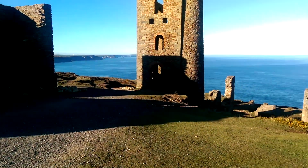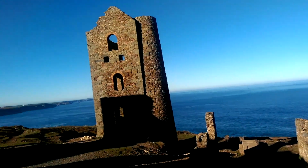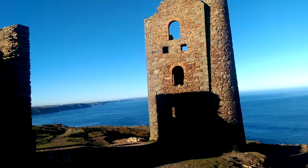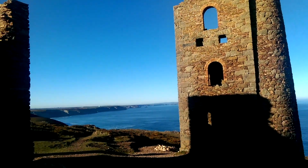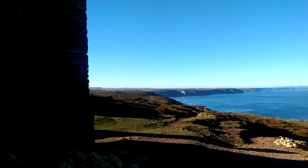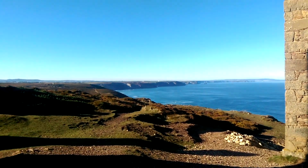Yeah, industrial heritage, I don't know, 1800s, 1750s, that sort of thing. Not vastly ancient, but interesting. Whole coastline from here all the way around Land's End is kind of littered with these things. You'll see them in the distance as we go as well. I think there's another one over there somewhere. Or is that just a keep? Who knows?